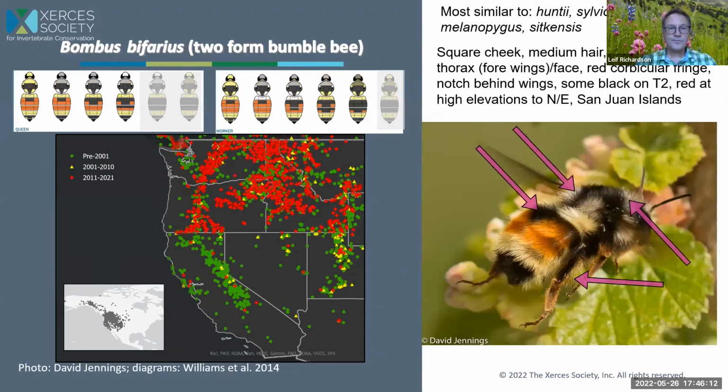Thank you. Okay, so this is two-form bumblebee, Bombus bifarius. This is the one that we talked about in that graphic where I showed numerous different color patterns on the same map. And I told you that this may be a bee that is 2 or even 3 species, we're not certain. It's very similar to a number of other bumblebees in the West.